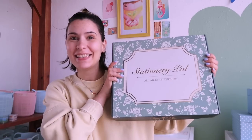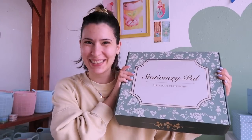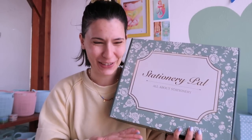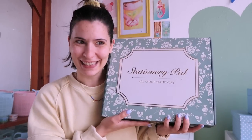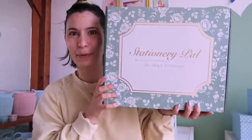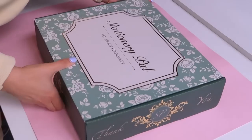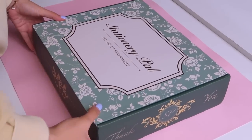I want to unbox something really exciting with you guys. Stationery Paul sent me a huge box of goodies, so I'm going to unbox it with you. I'm really excited about this. I love stationery, that's why I have a stationery shop. So let's unbox these goodies. Even the box is so pretty, it's gold and stuff. Okay, let's open this.